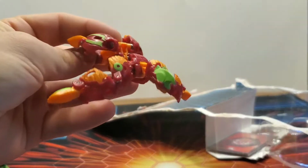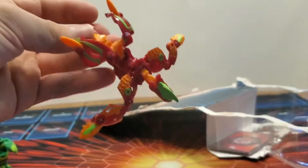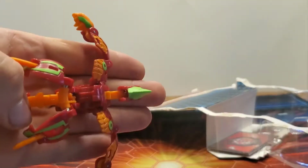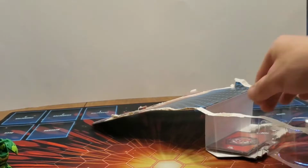And here is Pyrus Pyravian. That is sick. I just love how big he is. He's a big boy. Just look how big he is compared to my hand. The card selection. Let's see what we got here.